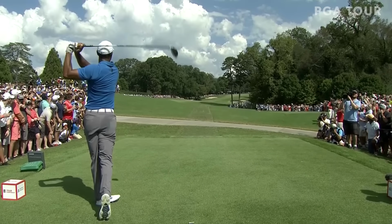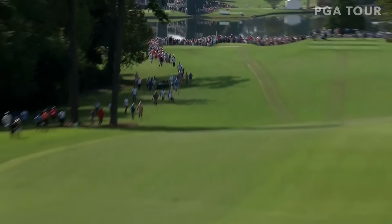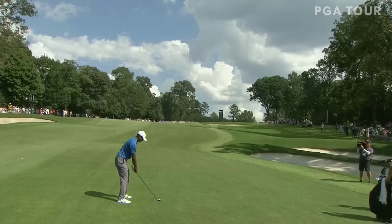The 6th. Dogleg right up the hill, and he looks to have ripped that one. Just perfect. There have been 4 eagles here today, Matsuyama being the last.